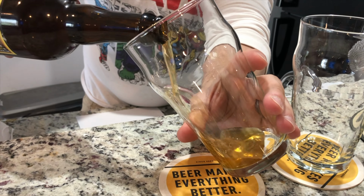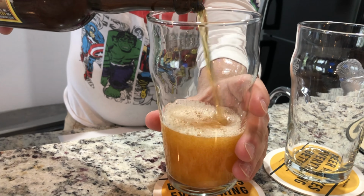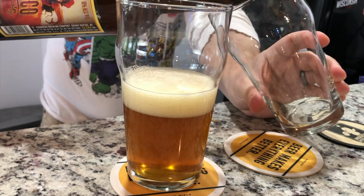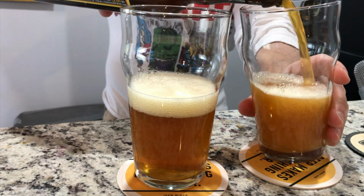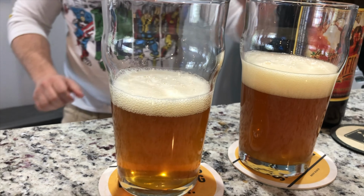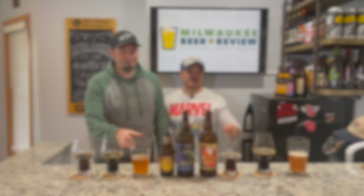I'm so impressed with your bottle opening skills today, Ross. I'm on my game. And what do we got? Ooh, yeah. It's a little bit darker than I anticipated. That's good carbonation still. I mean, held up well. All right, Founders, prove us wrong here. It looks like a good beer.